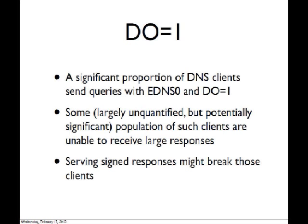We have anticipated issues with signing the root. First of those is that there are a significant portion of DNS resolvers out there which are using EDNS0 and set the DO bit by default, which means that they're advertising their desire to receive large signed responses. So when we sign the root, we will start sending those to those clients. Some of those clients are going to be behind things in the network which cause them to be unable to receive those large responses. So when the root is signed, things might break for them.